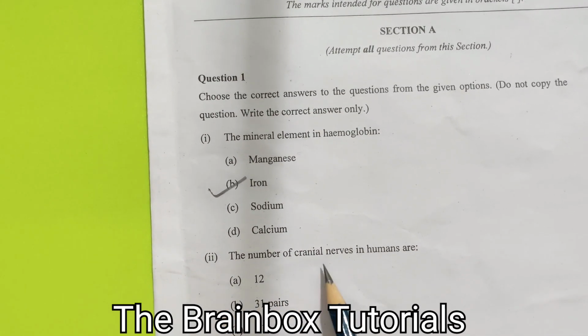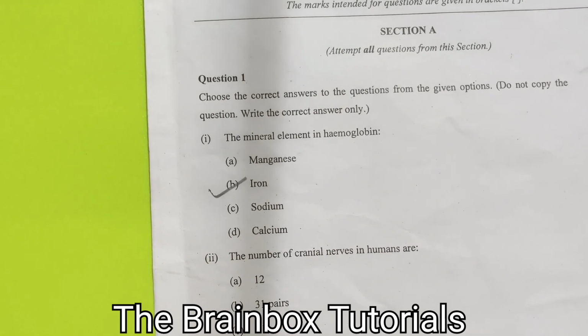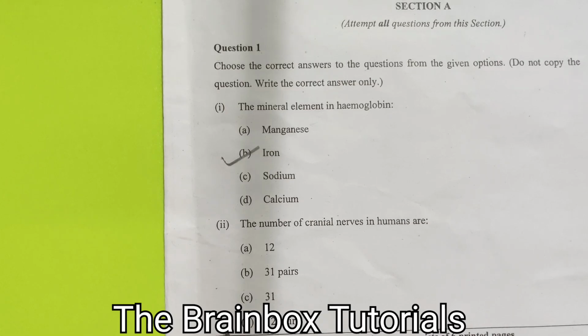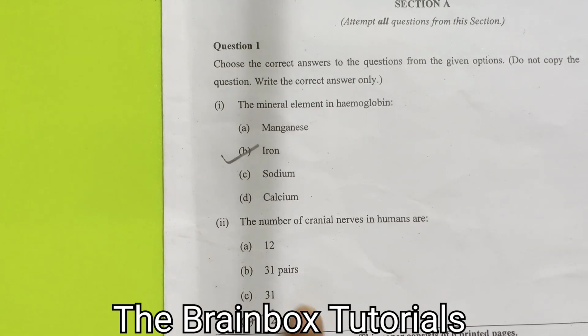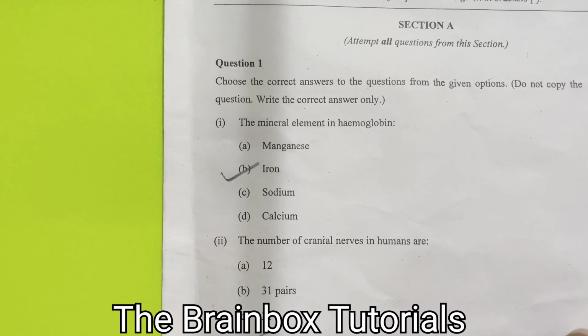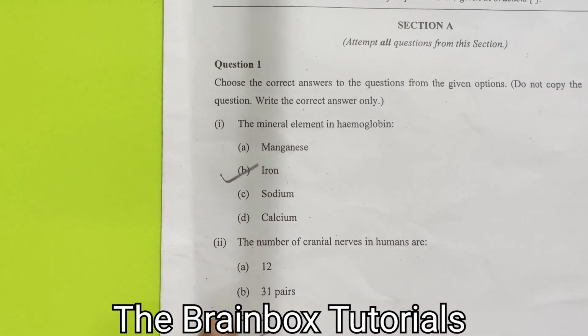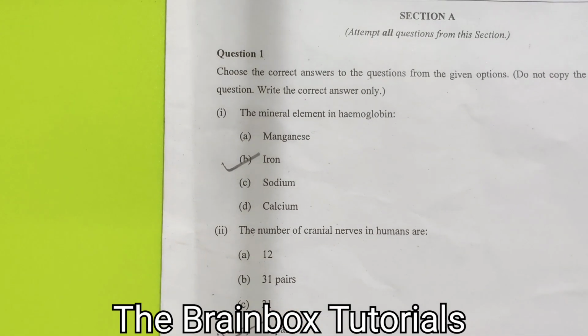Number 2, the number of cranial nerves in humans are A 12, B 31 pairs, C 31 and D 12 pairs. The correct answer will be 12 pairs. Okay, 31 pairs is for spinal nerves that we were doing in the MCQ section. Remember, I have uploaded the MCQ part that has a question about the spinal nerves. The question here is about cranial nerves.